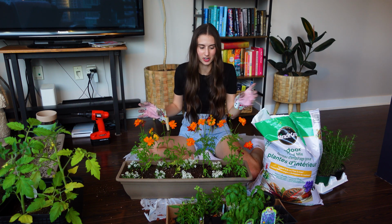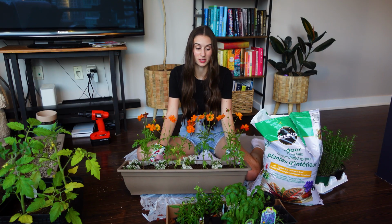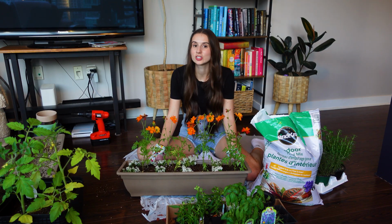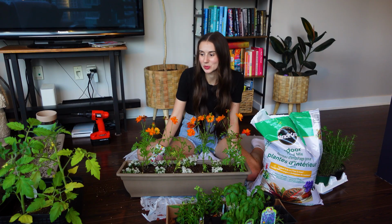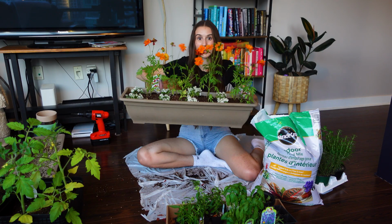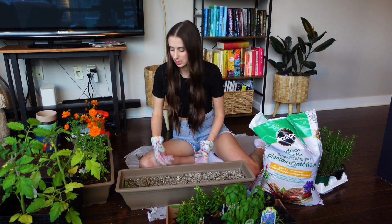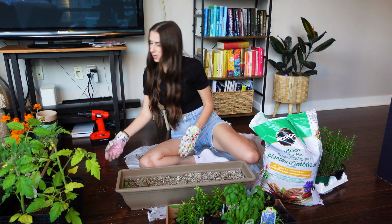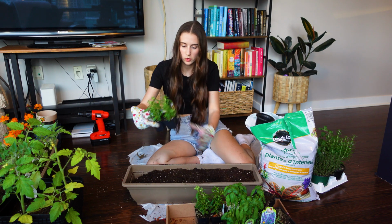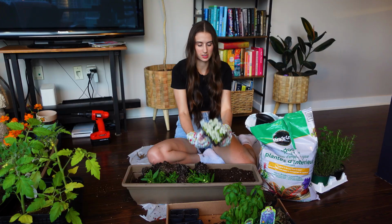But I honestly highly recommend giving it a try and adding some more plants to your balcony because I bet when you wake up in the morning or you go out to have your coffee on the balcony, it'll just add a little bit more joy to the whole experience and add some more life to your space. So, number one done. Next, we got the last of the flower pots. So we have the snapdragons for this one, along with the same white guys.